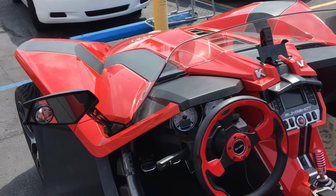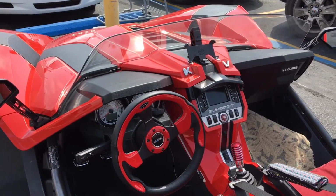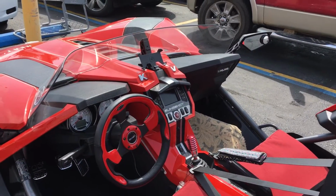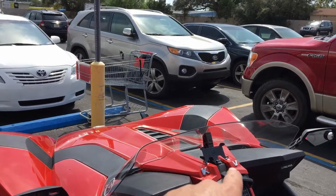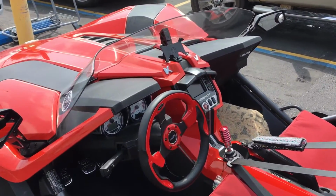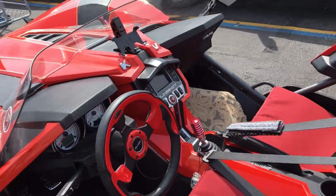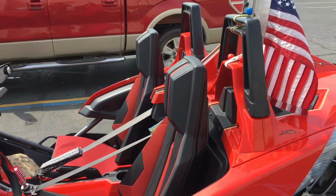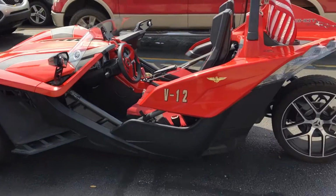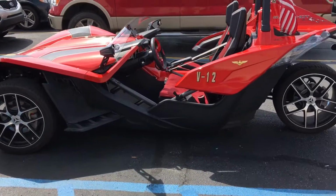Speedometer goes to 220. That's neat. Got a phone holder up there. 5-speed standard shift. But it don't have no roof though. That's pretty cool. A slingshot.